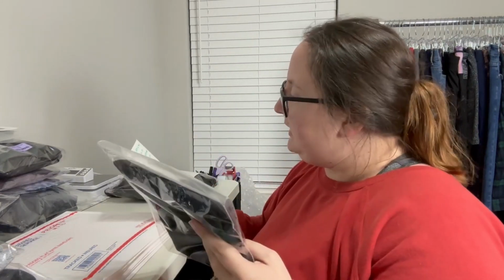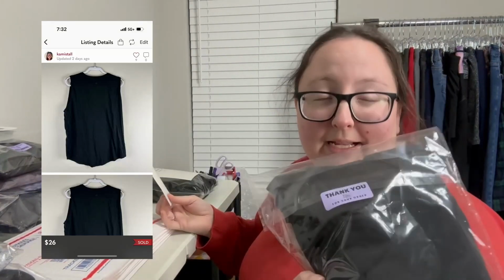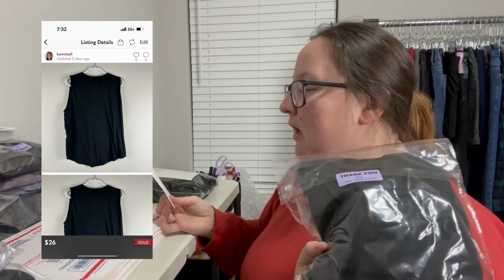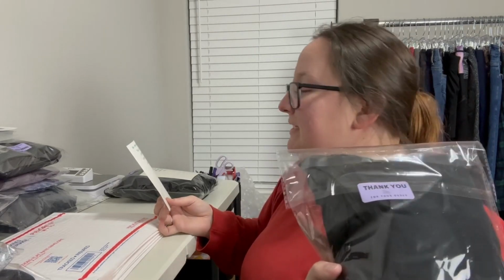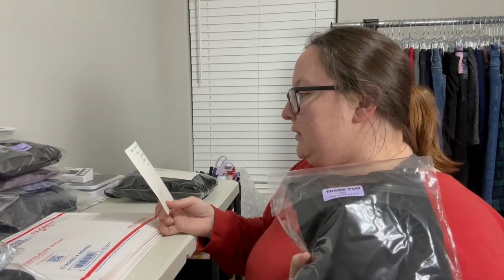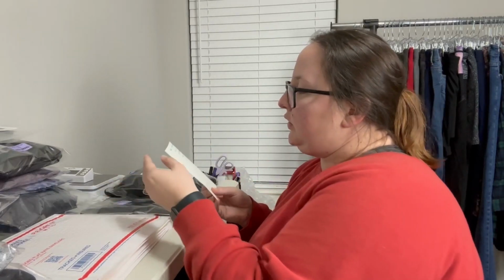Okay, so this is a Lululemon black tank top. I think it's the All Yours tank top, but I'm not quite sure. It was a bigger size. There was no tag, but it measured like an 18. But I already have this exact same tank top in my own size. So I ended up selling this for $26 with a shipping discount. My husband found it at a Goodwill for $3.88. So profit was $14.89. And it sold pretty quickly in 33 days.